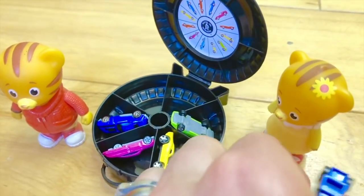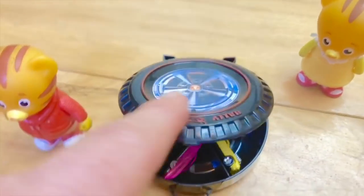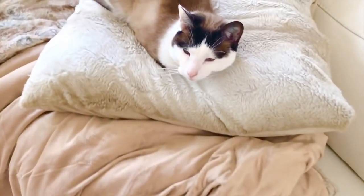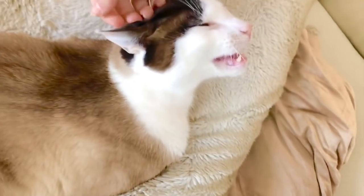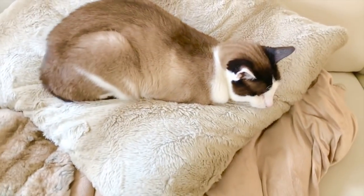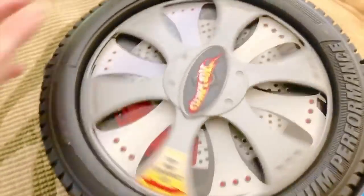Now we also have a case like this. Oh, sorry, baby Margaret. We have one upstairs we're going to show you. But first, let's see what Kitty's doing. Oh, hi, Kitty. She is sleeping, or not sleeping, but resting on the fuzzy pillow. Oh, she's so sweet.